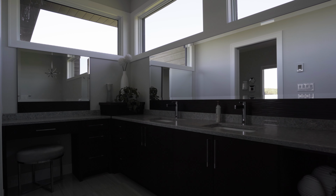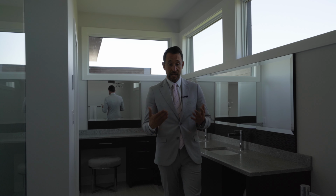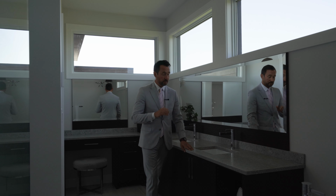So this is hands down the nicest master bathroom I've been in yet in my years of real estate. I love that they have the polished porcelain floors with the electric programmable in-floor heat. And it's amazing that they match these countertops with the fireplace in there with the quartz ocean jasper. It looks phenomenal.